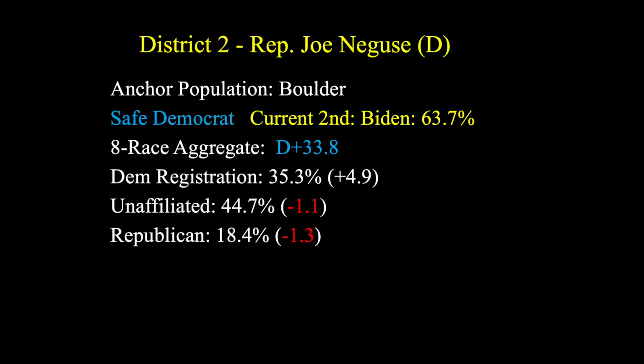The second district is the one we mentioned, Congressman Neguse. I think he's going to like this one a lot better. Now, he loses some of his eastern part of the district to the new 8th, so that does push him out a little bit more west, but it doesn't take him all the way to Utah and pick up a lot more conservative voters, which he wouldn't have liked, particularly on the gun issue.